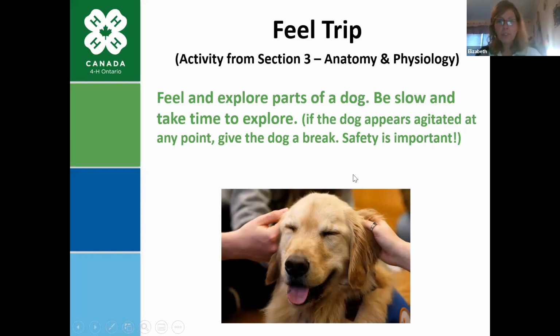So I don't know, Marianne, I'm just going to stop sharing for a minute so people can see me as we do this activity. This activity could be done as well, if a member doesn't have an animal at home, with a stuffed animal like I have here. This is Alaska. She's a husky, and she actually did come from Alaska. My grandparents brought her back with them. All of us grandchildren got a dog when they came back.